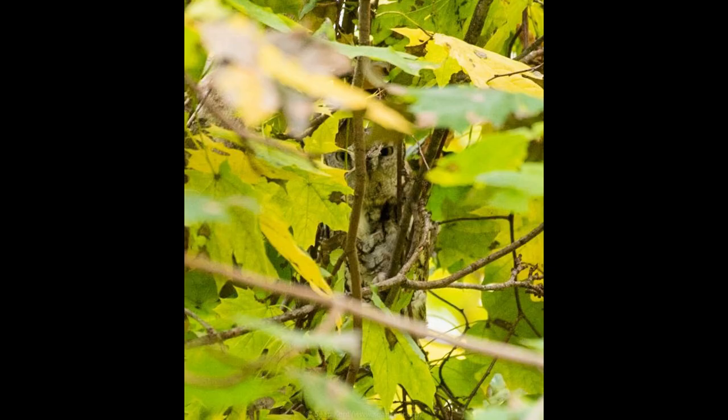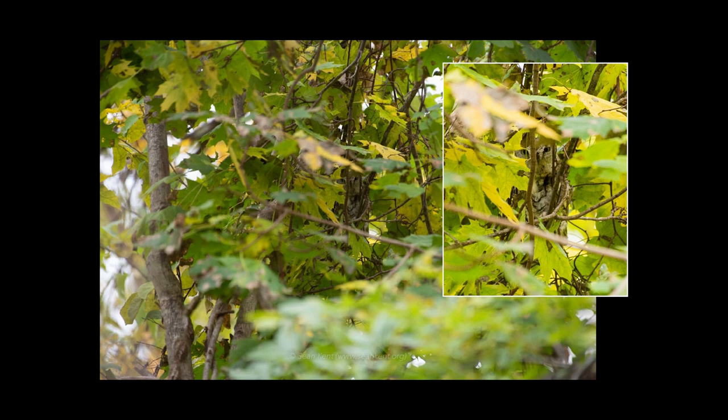And there's the eye, there's the beak. Okay, here it is zoomed in. Here's the eye, here's the beak, okay? It was wearing a hat, too, okay? But you can't see it, it's obscured by the leaves. And then here they are both. And I didn't see this owl until it actually opened its eyes. This is an eastern screech owl.